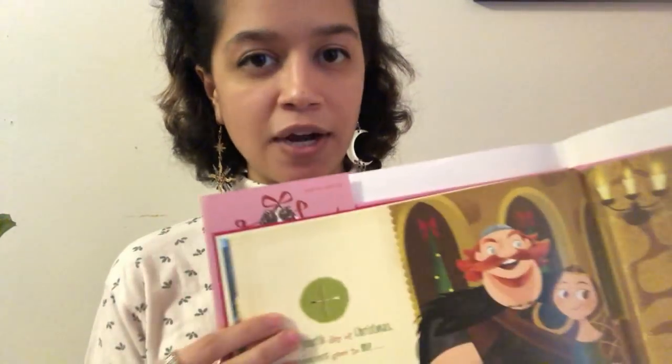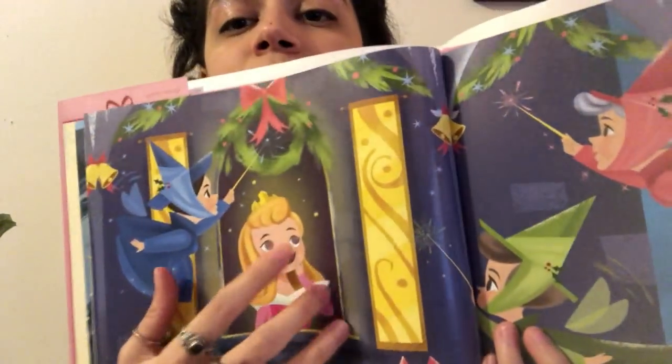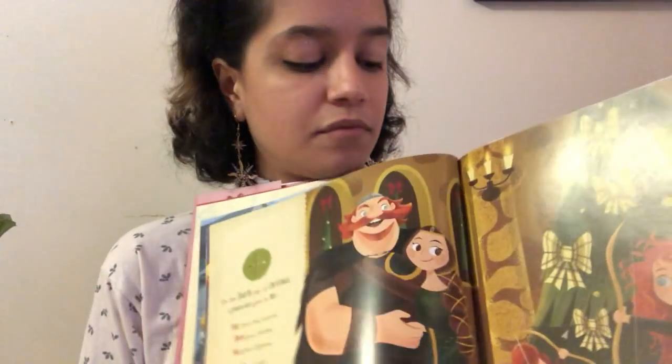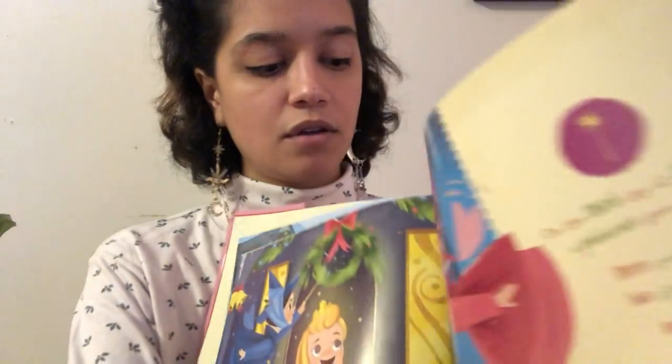Let's compare and contrast now between Aurora and Merida. Aurora and Merida. Excellent. It didn't rip. I thought I left a little tear.